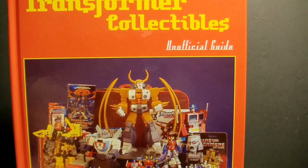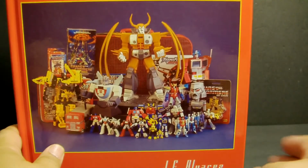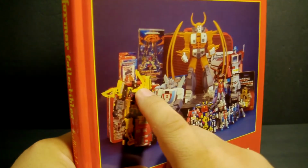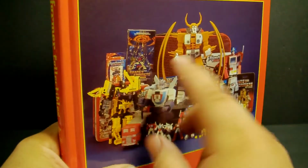If you only care about the toys and you don't care about anything else other than the actual action figures, then maybe this book isn't for you. But this is really cool. This is by J.E. Alvarez. He's done some other works before. This was printed quite a few years ago. I've seen some beat up copies, and luckily they reprinted it again.